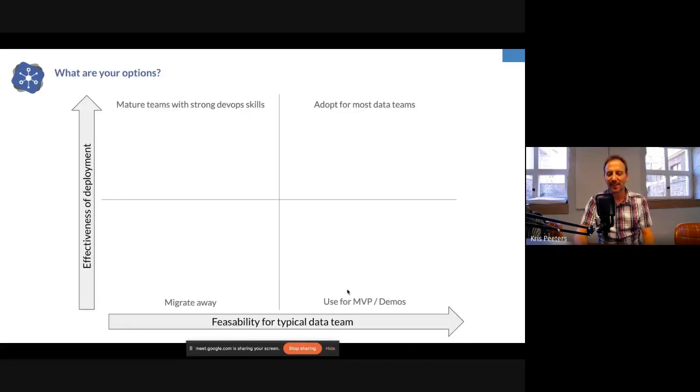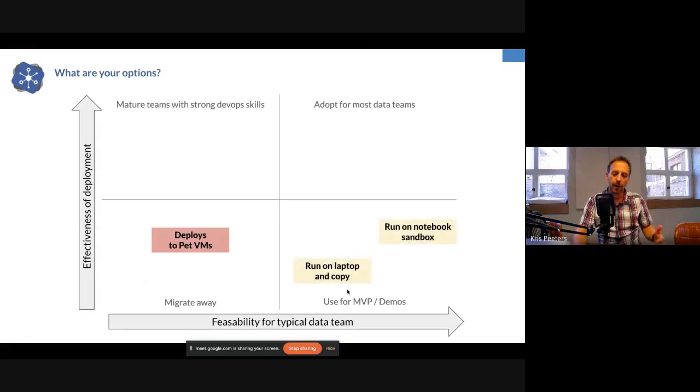So let's recap what we've seen, because we've given you a lot of information. Come back to this 2x2 matrix. We score deployment mechanisms by feasibility and effectiveness, where obviously we want to go for the highly feasible, highly effective options. We looked at things that we don't want to do, like pet VMs. Stay away from that as much as you can. Running on a laptop and copying, or using notebooks, is fine to get started, but you'll often run into constraints. I hope that made sense as well.